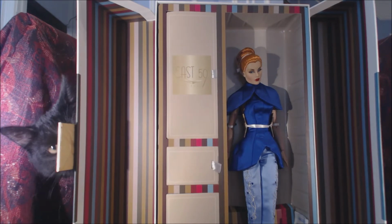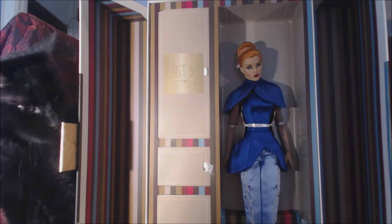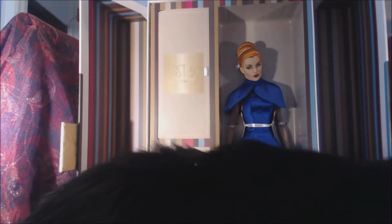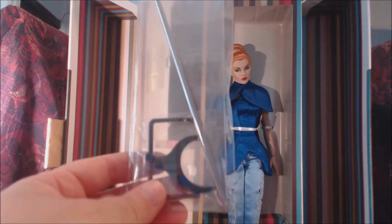And we're going to go ahead and take a look at what those three compartments are as soon as Delilah sniffs her approval. Okay. So the first one, and the longest one, is going to house, usually as they've been doing with this collection, the parts of the stand.